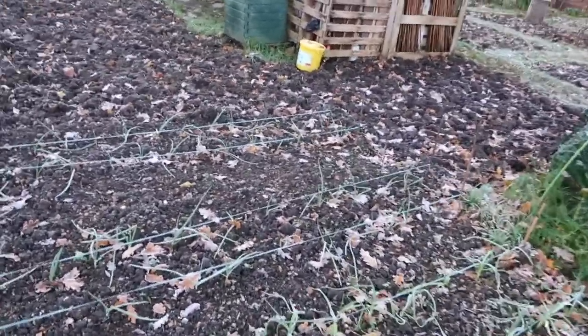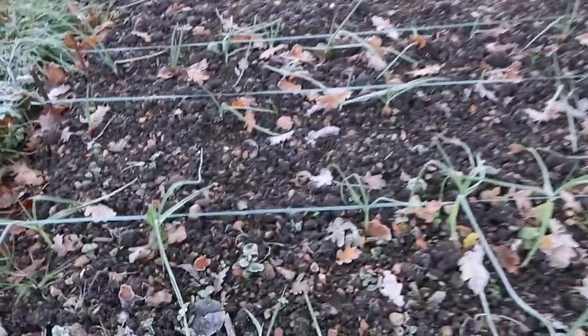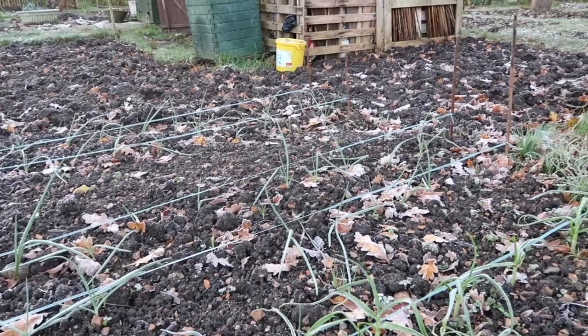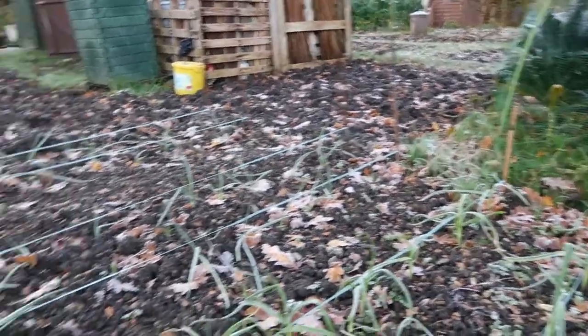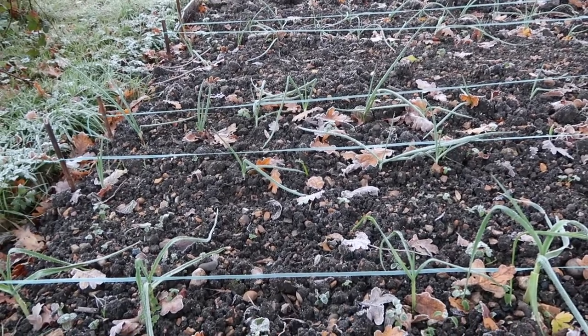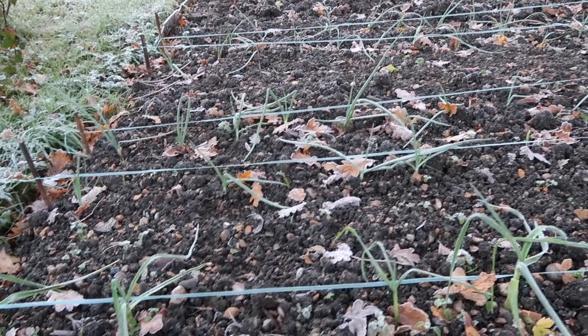Onions and garlic doing well. I think they've got pretty much one or two spaces, but pretty much all germinated properly, and they'll just sit there quite happily now till the springtime when they're ready to be harvested.